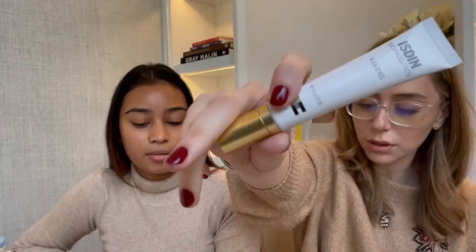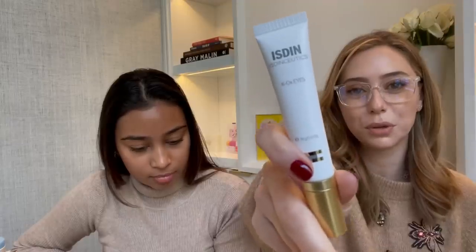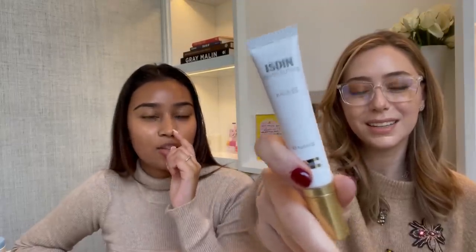This one retails for, I don't know how much this one retails for. It's pricey, actually. This one retails for $98. Yeah, $98, because I remember being like, ooh. But it lasts a long while because you don't need so much.